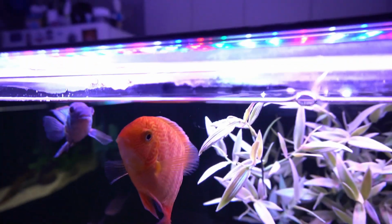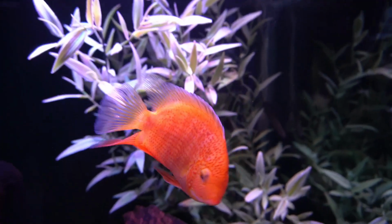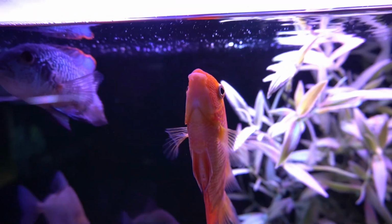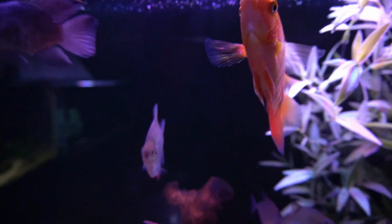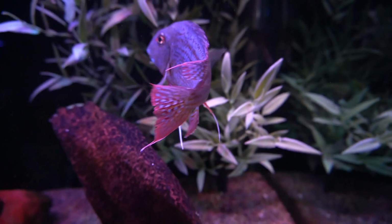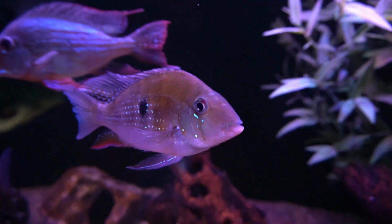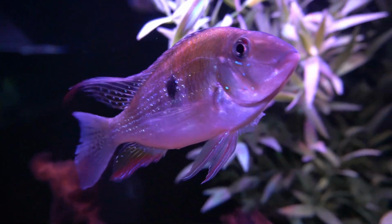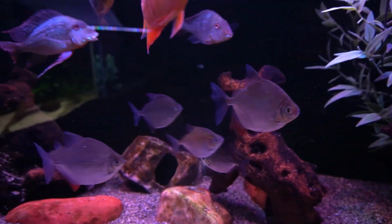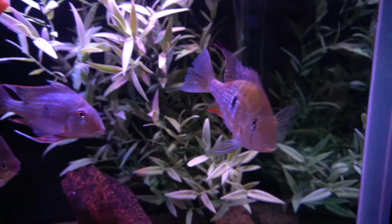They jump sometimes, actually hit the lid. They'll hit the lid if they think there's a piece of food up there. That's a beautiful fish. Red spotted gold severum. The ACA Hecli. I still have albino Hecli on my short list. Hopefully I'll be scoring some of those pretty soon.